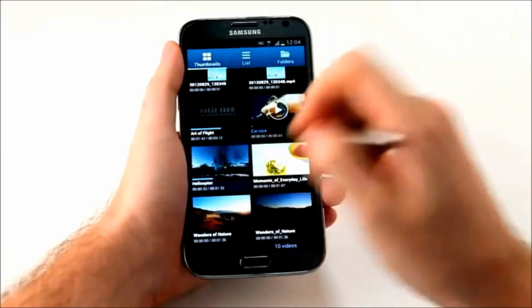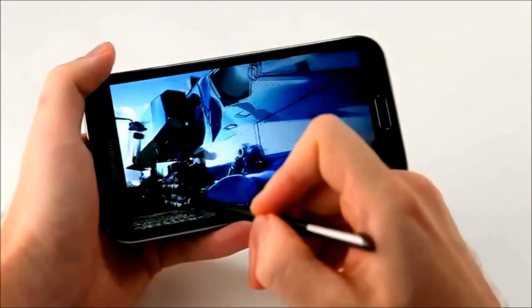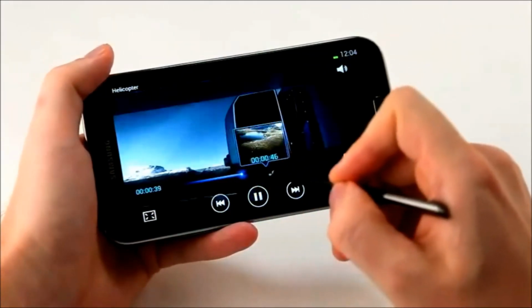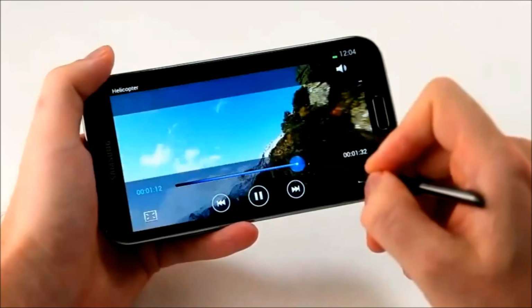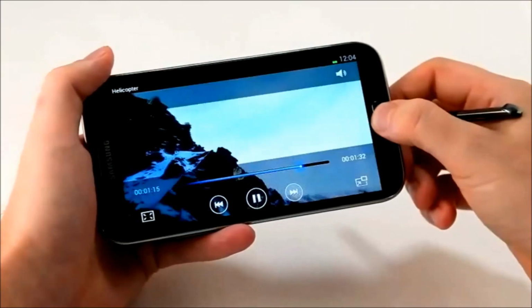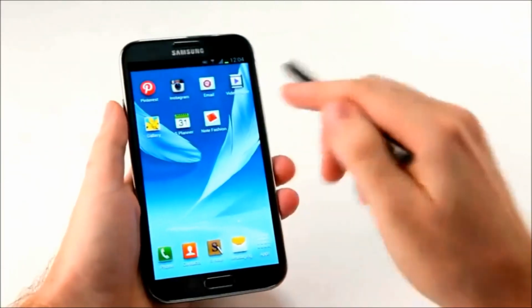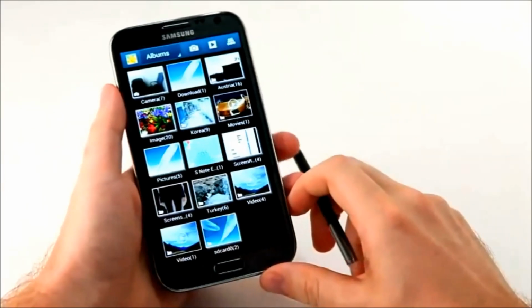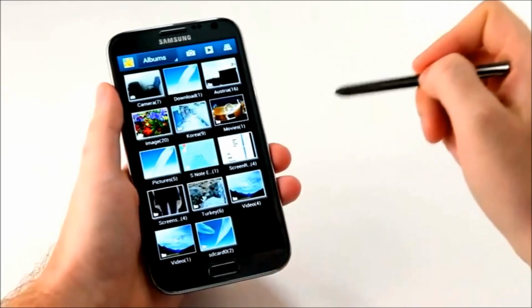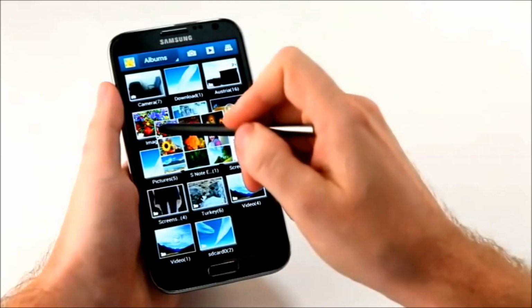And then when I click into play, if I want to move forward in the video, I can then hover over the video timeline, preview what's happening, and find the area I want to move to. There you go. Very simple. Lastly, I can use Air View to check out my gallery. In my gallery, I have a number of albums with a lot of pictures in them, so I can hover over one of these albums, and there's a quick preview of what's inside.